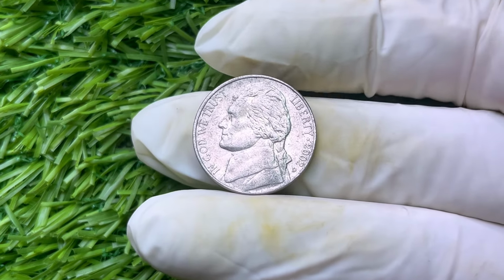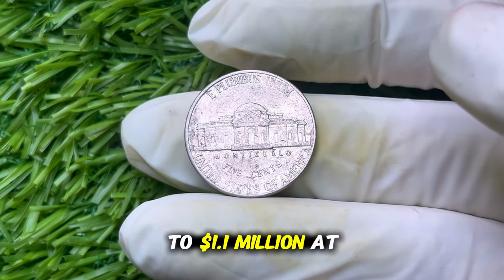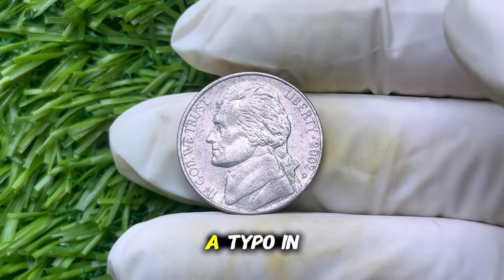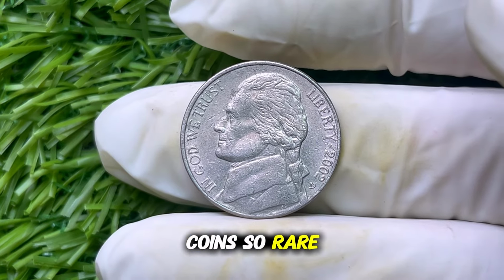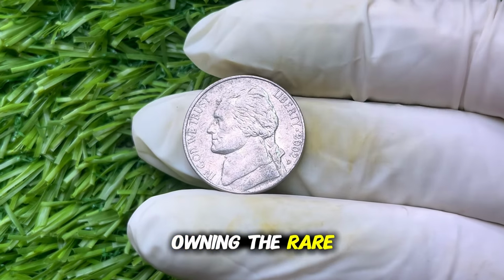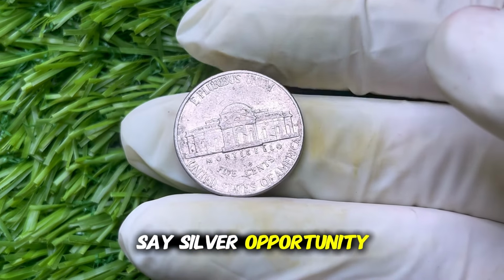Why does this matter? Because collectors are willing to pay top dollar for these anomalies. And when I say top dollar, I mean up to $1.1 million at auctions. Now, you might be asking, why would anyone pay so much for a tiny mistake? Isn't that like paying extra for a typo in a book? Well, let me tell you, it's this imperfection that makes these coins so rare. It's a quirk of history frozen in time. Think of it like this: in a world of billions of identical coins, owning the rare one in a million is like owning the Mona Lisa of currency. It's a collector's dream, and for you, it's a golden, or should I say silver, opportunity.